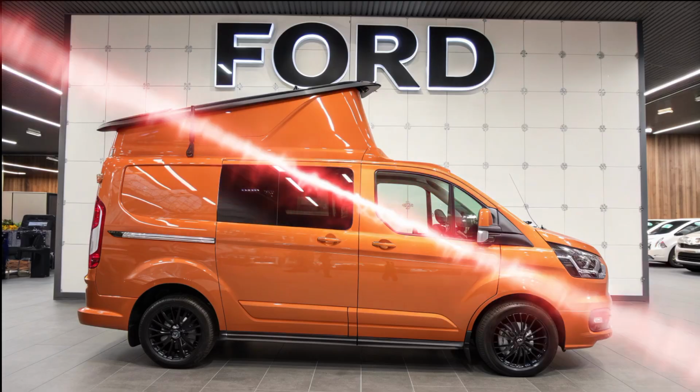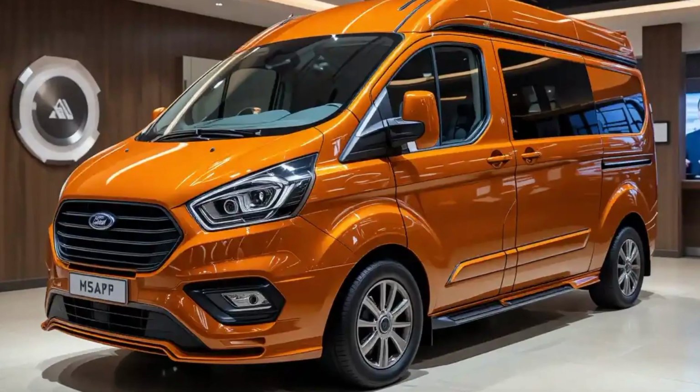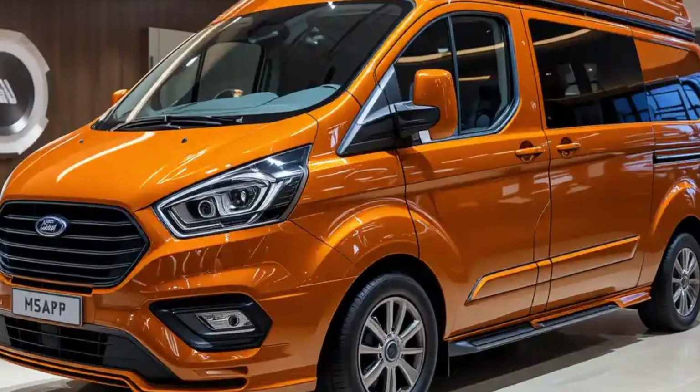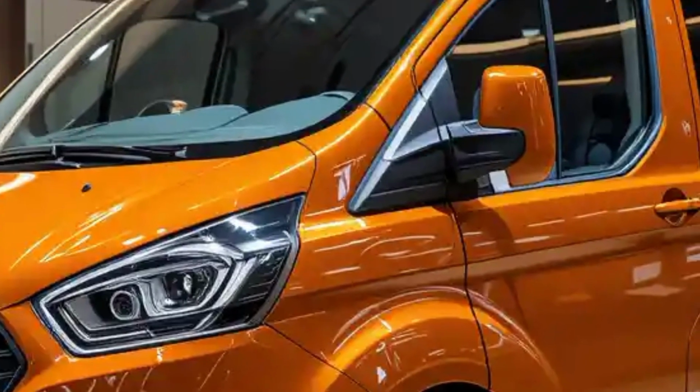The Ford Transit Custom has built a reputation for being reliable, versatile, and incredibly functional, but when it's transformed into a camper van, it becomes something entirely different, a compact yet comfortable home on wheels.